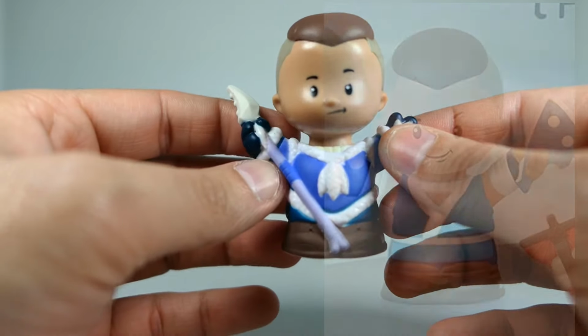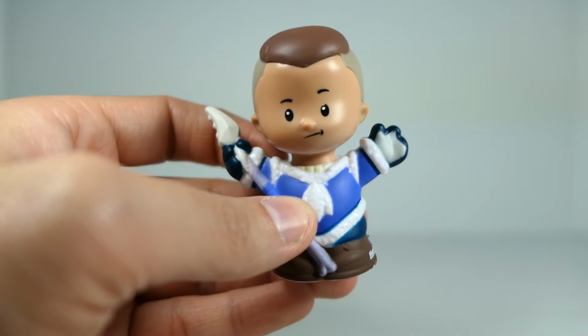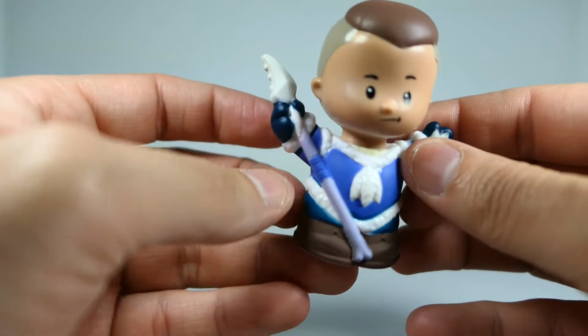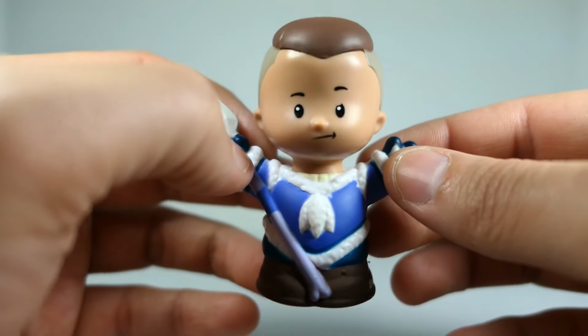But moving on to Sokka and Katara, we have a little bit more going on with them. So Sokka is in a completely different outfit, so he has his full snow gear on here. His facial expression is different than the last one, which is a nice touch, and he has a different weapon as well. In the last one he had his boomerang, and now he has his hunting staff. I guess that's the official name of it. And just really, really nice details in this outfit.